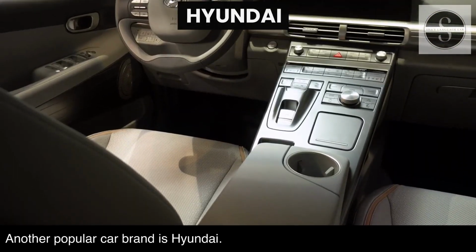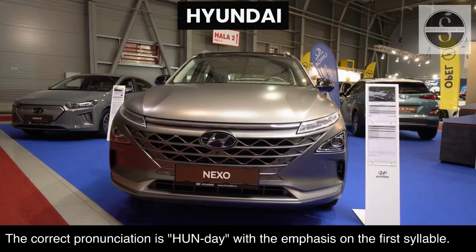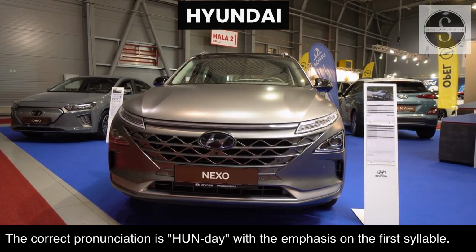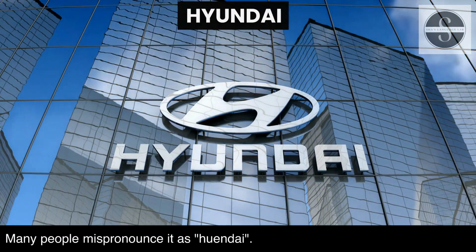Another popular car brand is Hyundai. The correct pronunciation is Hyundai with the emphasis on the first syllable. Many people mispronounce it as Hyundai.